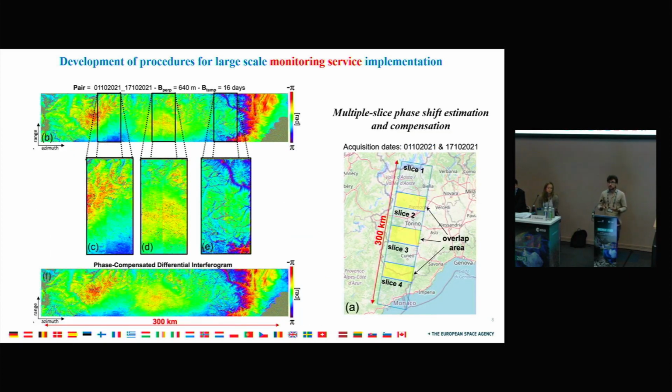Another experiment that we performed with this data: a 300 kilometers long interferogram over the Italian Alps, retrieved by merging 4 slices for the master acquisition and 4 slices for the secondary acquisition, before and after applying the phase shift estimation and compensation. On the top you have the result before the implemented procedure. As you can see in the zoom, the phase inconsistencies are gone when you apply the implemented algorithm. The result is very impressive. I would like just to spend a few words about the great coherence that you can retrieve with the L band over the Italian Alps. This interferogram is incredible, let me say.